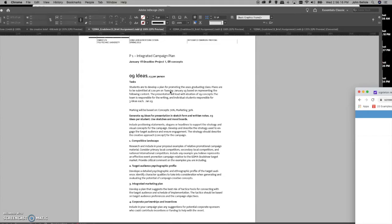Generate 9 ideas for presentation in sketch form and written notes. 3 ideas per person. Use sketches and mood boards. So 3 ideas, that is what you have to do. Include positioning statements, slogans or headlines to support the strategy and the visual concepts for the campaign. Develop and describe the strategy used to engage the target audience and ensure engagement.